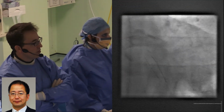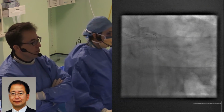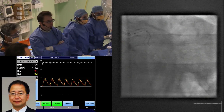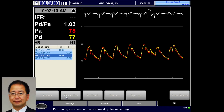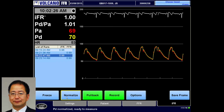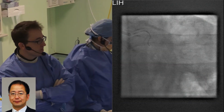So what we will do is pull the wire back just to make sure that there's no drift. If there isn't, we'll advance back down again. If there is, we're just going to renormalize here. It takes a few seconds, but we're always very careful to ensure that there is no drift. So let's just renormalize here. The wire was down there for 4 or 5 minutes, and once that's sorted itself out, that's great. We'll advance the wire back down, and then we'll make an assessment of the circumflex, and then we'll move over to the left system.